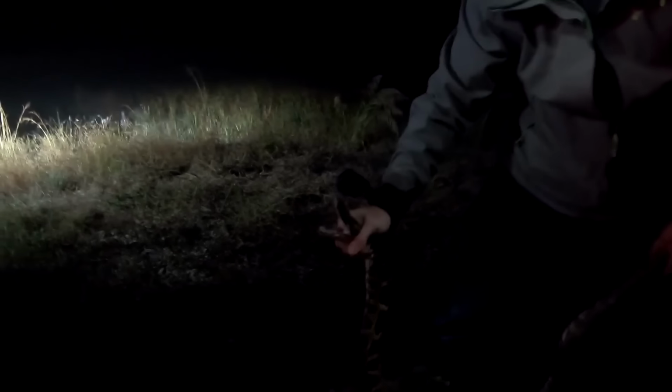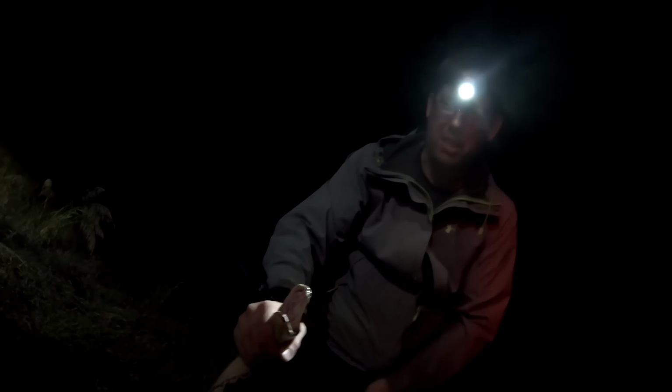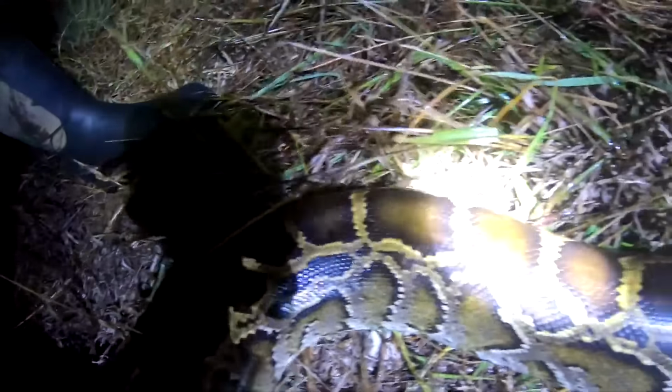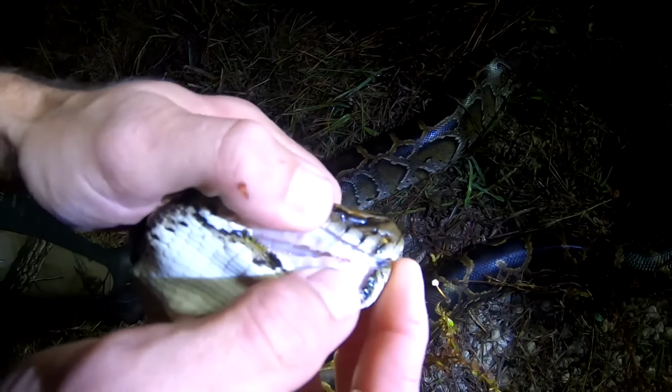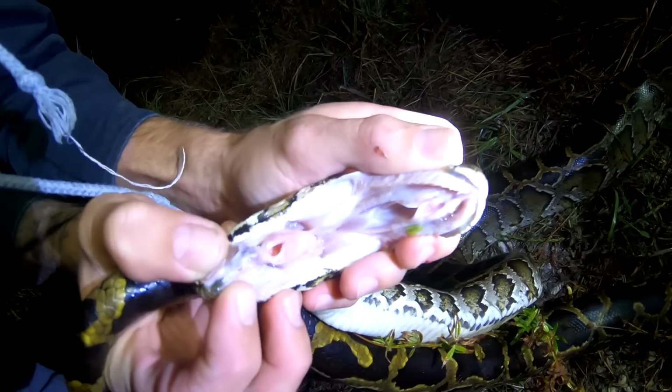Good deal, man. Oh, that is so awesome. There it is. Everglades python. How was that? That was every bit as awesome as I hoped it would be. Now look at that. That is just a beautiful snake. Those teeth, I can see what you mean about them jacking you up. It's got 2 rows, top and bottom. So yeah, it'll get you good. All right. Thank you very much. Nicely done, brother. That was awesome.